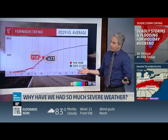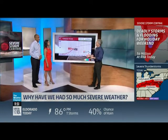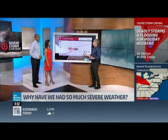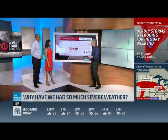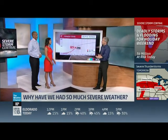But we also know that the central U.S. has been especially hard hit this year with, for example, places in central Oklahoma seeing about 3 times the number of tornadoes that they would see in the last 30 months on average.